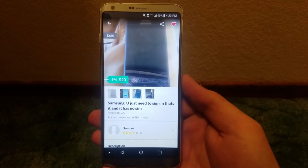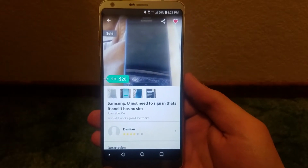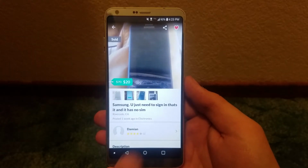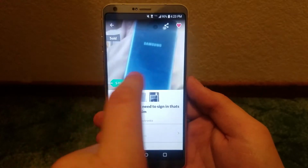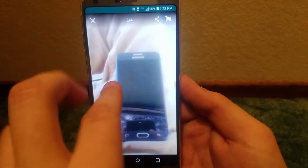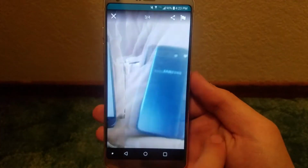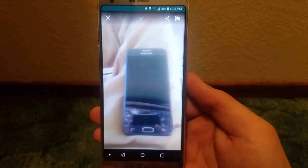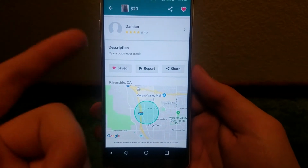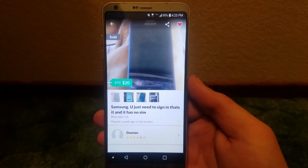And as you can see for yourself, the title of it says Samsung, you just need to sign in. That's it, and it has no SIM. But as you clearly saw, it does have a SIM, and he actually told me he put his SIM card in it. And here it is right there. Go ahead and zoom in on here. You can see there's a SIM card in it. That's basically what it looks like. He doesn't have a description or anything, so I can't say much about it.